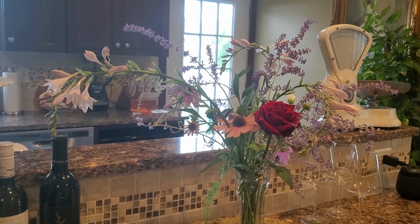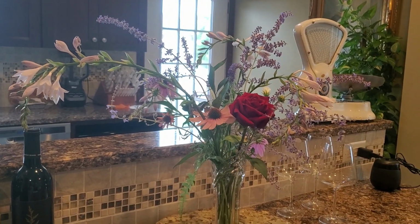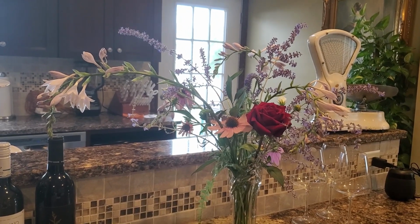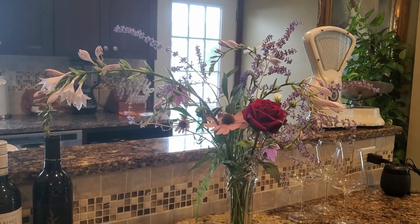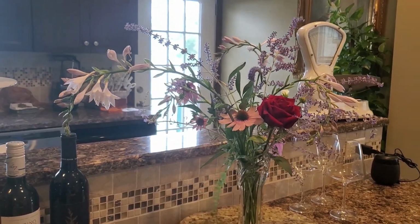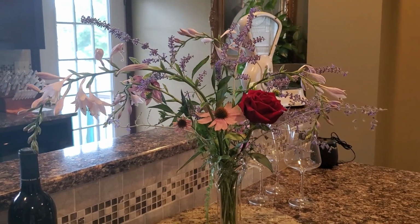I never used to cut flowers from my garden that much because I really enjoy just walking around the garden and enjoying them out in the garden. So I was never a big cut flower person until this year. I just started saying, you know what, I think I'm just gonna cut little bits here and there, and you never notice that they're gone out in the yard. And oh, it just makes me smile every time I come into the kitchen to see just a few little snips of something in a vase. So anyway, I hope that encourages you to go out in your garden and snip a few things and make yourself a happy little bouquet for your kitchen island.